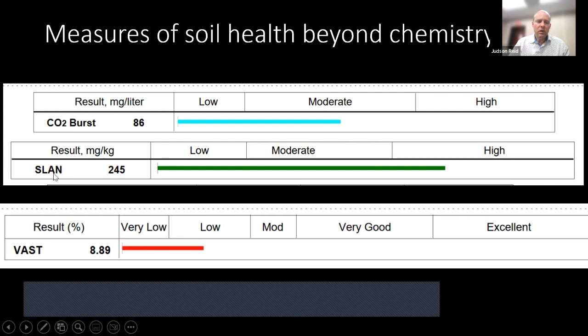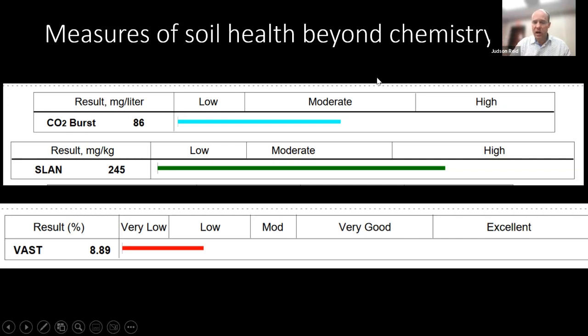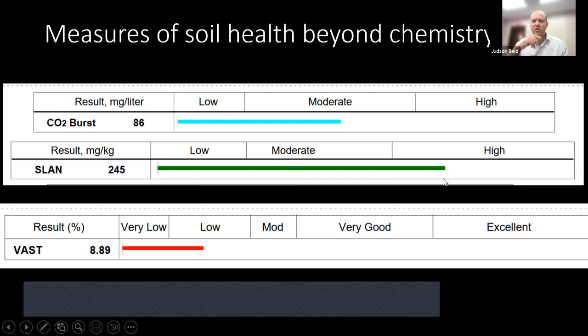Soil labile amino nitrogen, that is my background level of nitrogen. So nitrogen that's not quite ready in a plant usable form yet, but can be if it's mineralized. I have a very high level. And so these are common values for those protected ag soils that have seen a lot of compost.